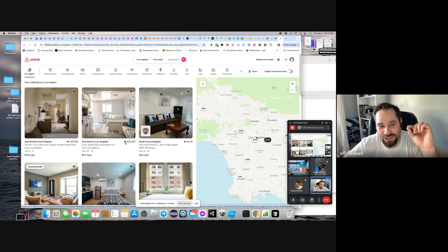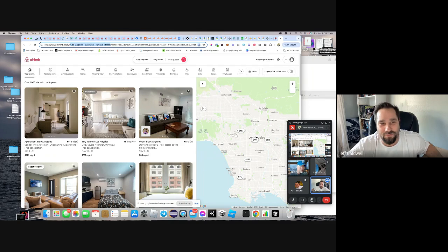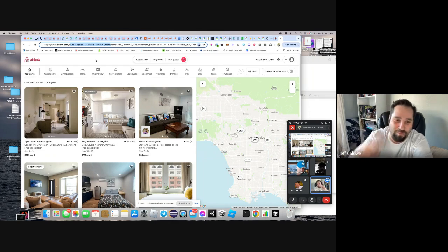It doesn't actually change, but what changed is this link URL up here where it says Los Angeles, California, all of this. So now check out this. Airbnb has 2 pages that we're looking at. The main homepage and this one-page search page that changes the URL.